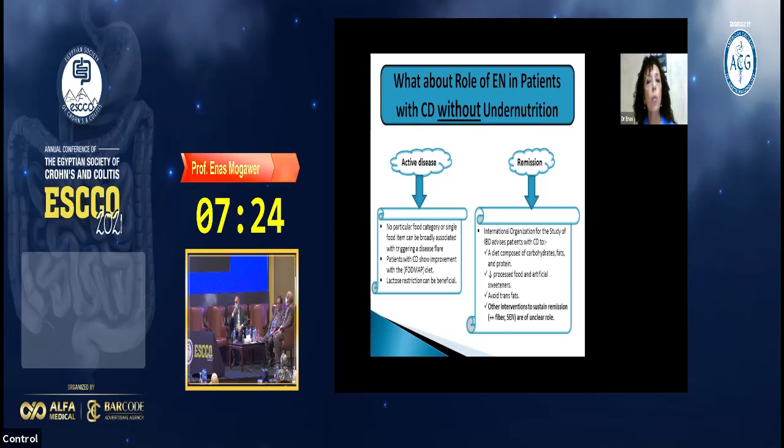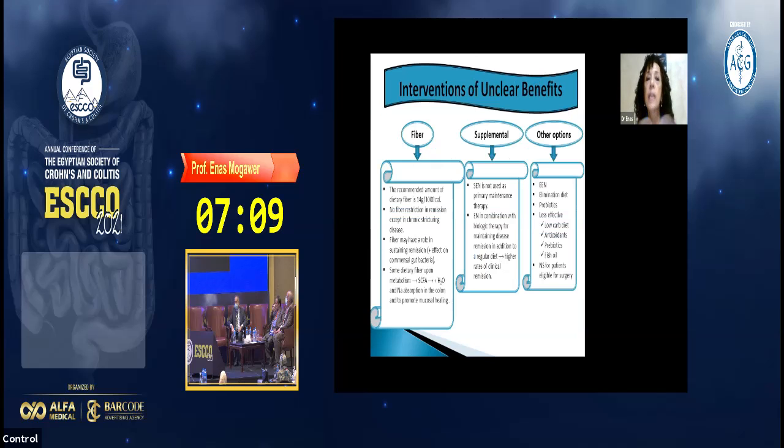What about a patient without undernutrition and in remission? Basically, follow a healthy diet. Carbohydrates, proteins, fats, decrease processed foods, no artificial sweeteners, avoid trans fats. Other techniques, yes, there are other techniques and interventions. Some are of unclear benefits, some are of very clear benefits.